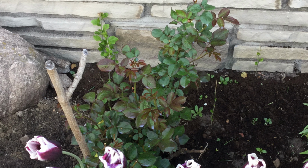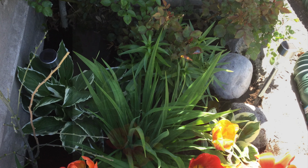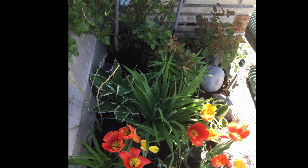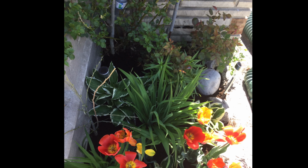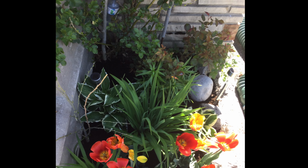Here is a patch of land where I have my plants. I have some hostas, I have daylilies, I have roses, I have different plants that are mainly perennials, and they do come back year after year.